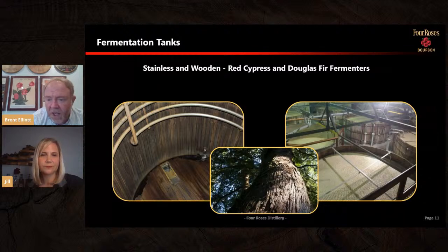And it's interesting to note that even in the early 90s, when we had these fermenters built, red cypress is kind of hard to find. It's difficult to log. Well, what we did is we actually dredged a swamp in Florida and basically took old lumber that was at the bottom of the Suwannee River and used that lumber to build all these fermenters. But as we replaced these, we replaced the wooden fermenters with Douglas fir.